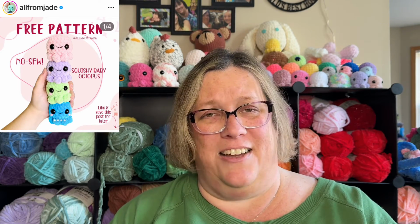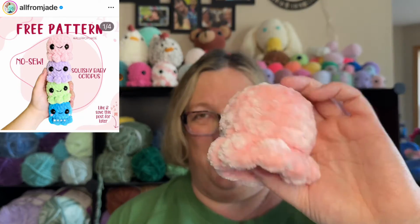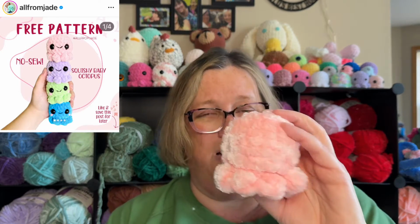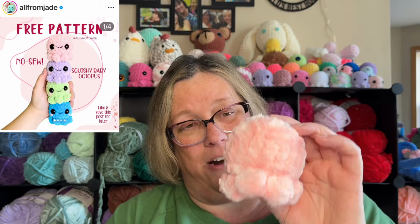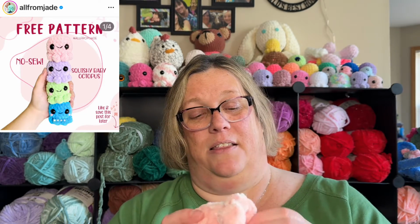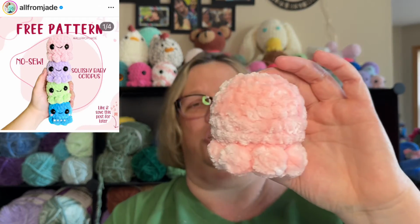It is free on her Instagram. It is adorable. It is also, theoretically, a baby that could go inside the mom. Technically this was maybe on the list a little earlier, because it is now part, I think, of the Octo Mom pattern that she has. But it is different than the little baby that she had when I bought the Octo Mom pattern. This is a newer version.